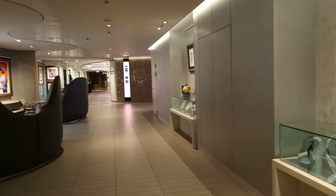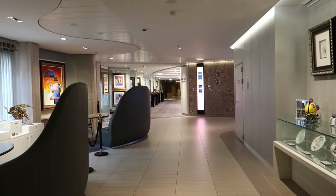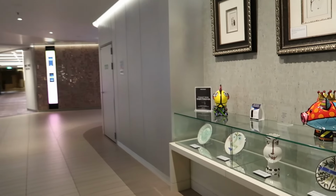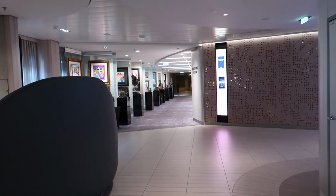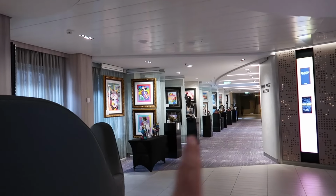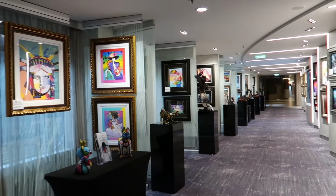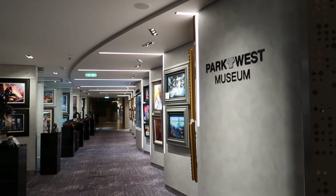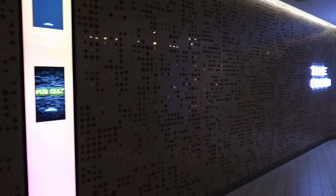Okay, so turning around this way, we're going to head into the art gallery. There's some different sculptures and things that I believe you can actually buy. If you head down this way, this is where most of the paintings and sculptures are, the Park West Museum. But before we head down there, I just want to make sure we don't miss out on the club, which is over here.